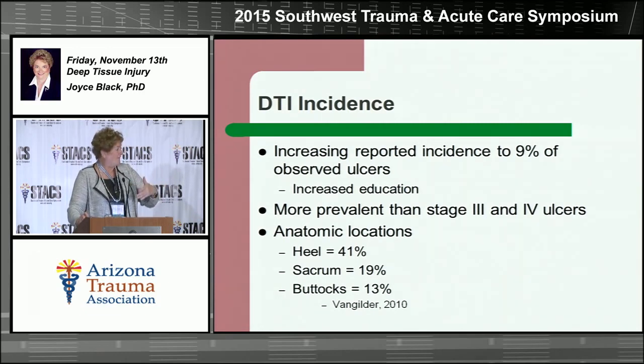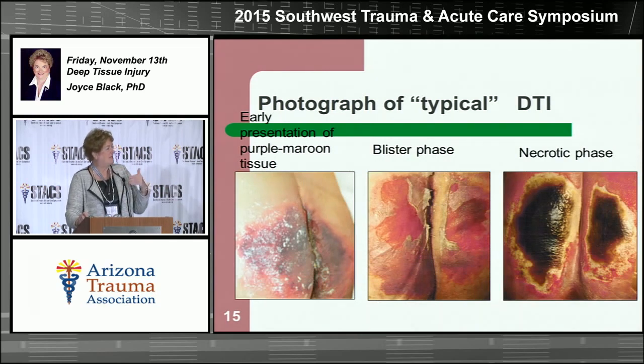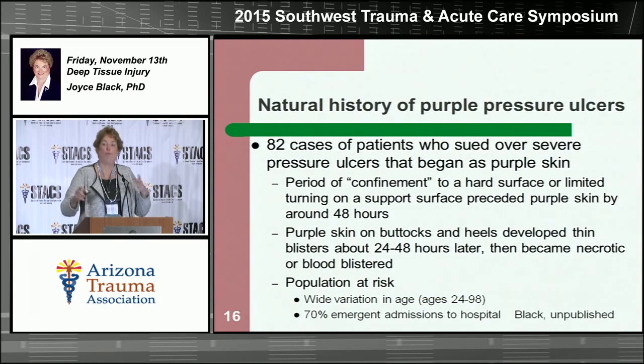They are more prevalent than the threes and fours, but I actually think they are the beginning of the threes and fours. So to me, it makes more sense that we see them. Here's a typical DTI progression. The picture on the left is the beginning of the story. Actually, the story began 48 hours before that. 48 hours ago is when the pressure was applied to the skin. Initially, it's purple and intact. Then it blisters at about 72 hours, and it becomes necrotic at about 7 days. So that very rapid deterioration is not at all what you would typically think of as a standard stage 1 to 2 to 3, 4 pressure ulcer.